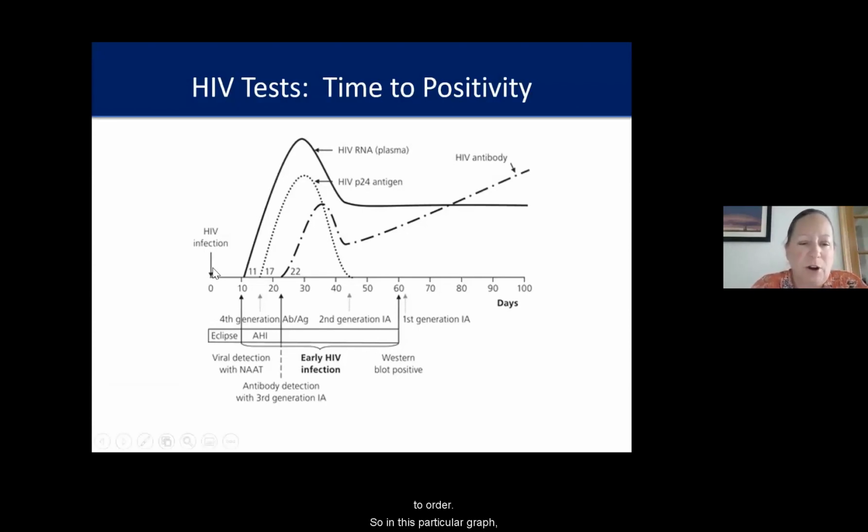So in this particular graph, you'll see HIV infection is at time 0. The HIV RNA, which is in the plasma, starts to increase, and it can be detected at day 11. The HIV P24 antigen can be detected on mean day 17, versus the antibody test, which is not detectable until day 22.